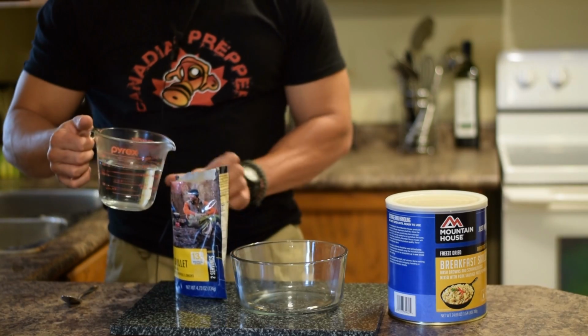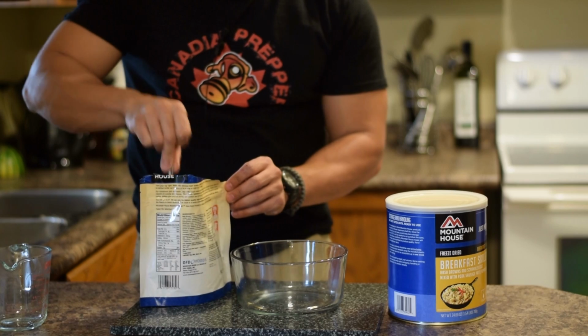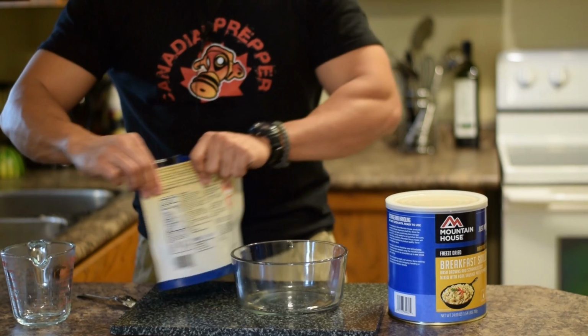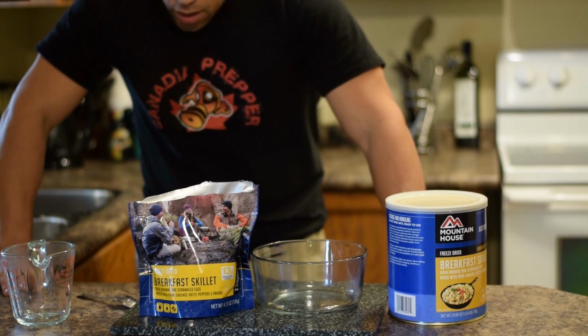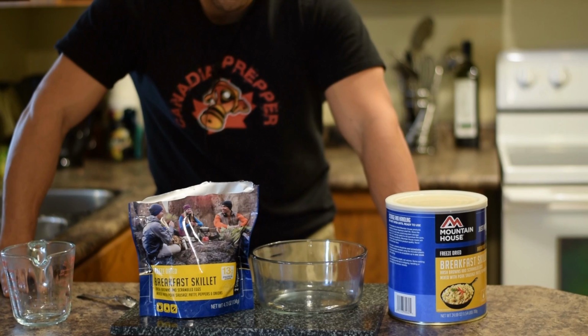We're going to pour it in there. The biggest mistake I think people make with Mountain House is using too much or too little water. I usually give it a little bit of a shake like that. All right, so we'll come back in about 4 minutes, and then we'll stir it again, and then we'll let it sit for 8 to 9 minutes, then we'll start eating.